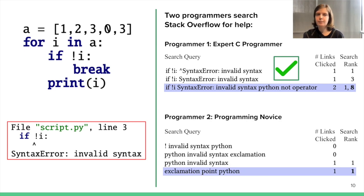Now, let's take a look at programmer 2. Unlike programmer 1, programmer 2 is a novice not only at Python, but also at programming in general. Like programmer 1, programmer 2 creates a series of web search queries to try and find help. However, programmer 2 does not copy portions of the error message, and they use much more general language. Furthermore, they always click the first search result, and sometimes they don't even click any of the search results.